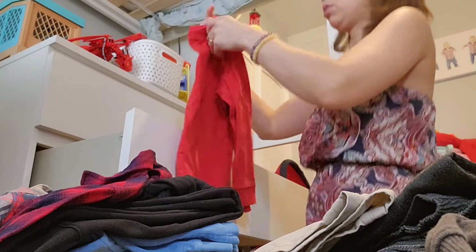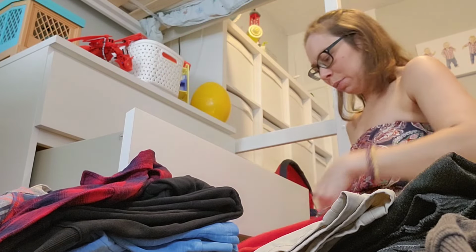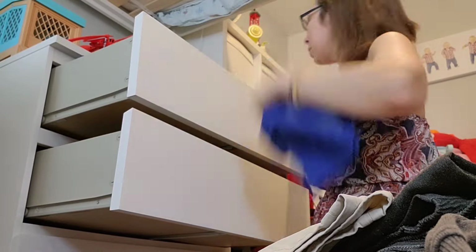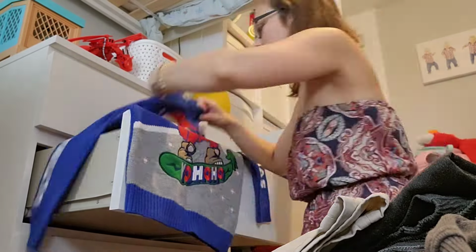Right, so he's got 7 t-shirts there. And he's got 1 long sleeve top that I'm not sure, that looks like it might be getting a little bit short on him. You are the solution.